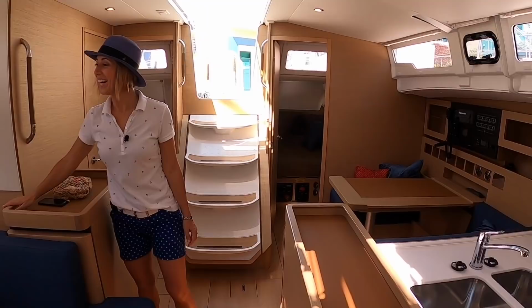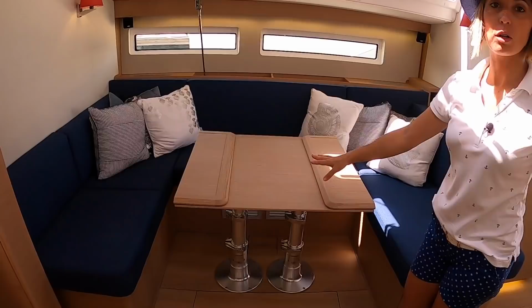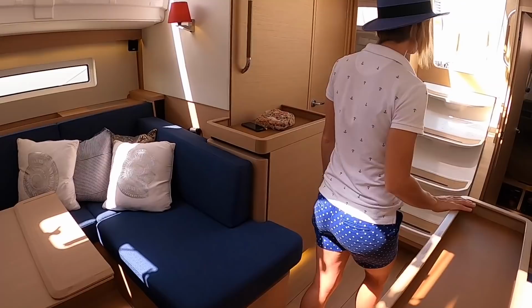This dining area also converts into a full-size bed. So this could be lowered, there are cushions that go on top, and this whole thing is a bed as well. All right, let's check out aft cabins. So this is a three-cabin layout.